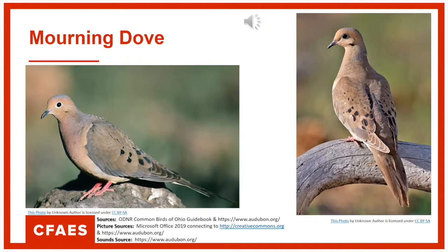They like cultivated grains, grasses, ragweeds, or any other seeds that might be out there. Probably sunflower seeds, things like that. If you have them in your garden, maybe some zinnia seeds, who knows? They just enjoy different seeds that's part of their diet. They may eat insects or snails on occasion, but mostly seeds. So here's how they sound.